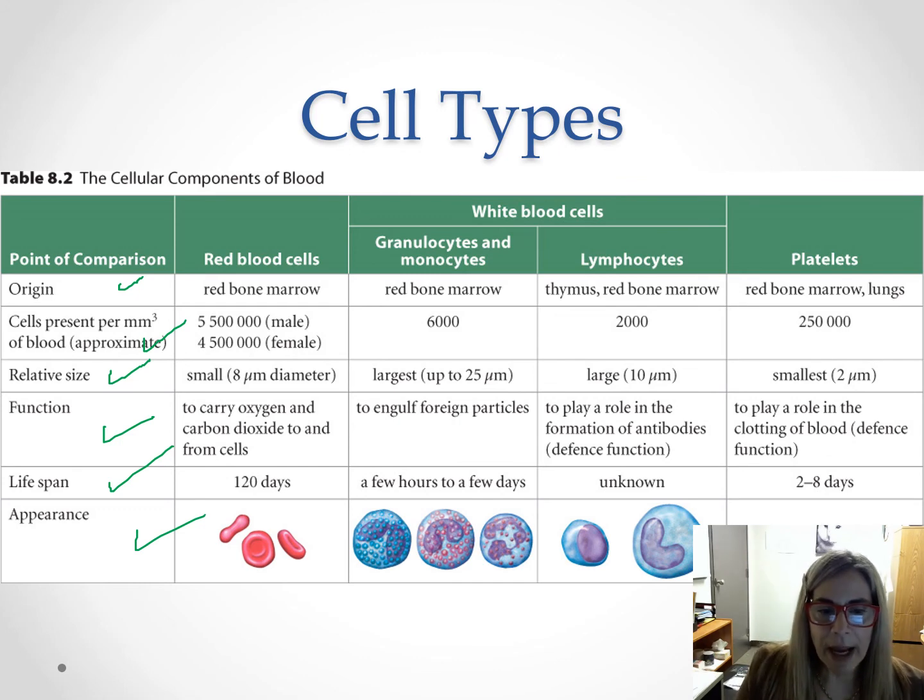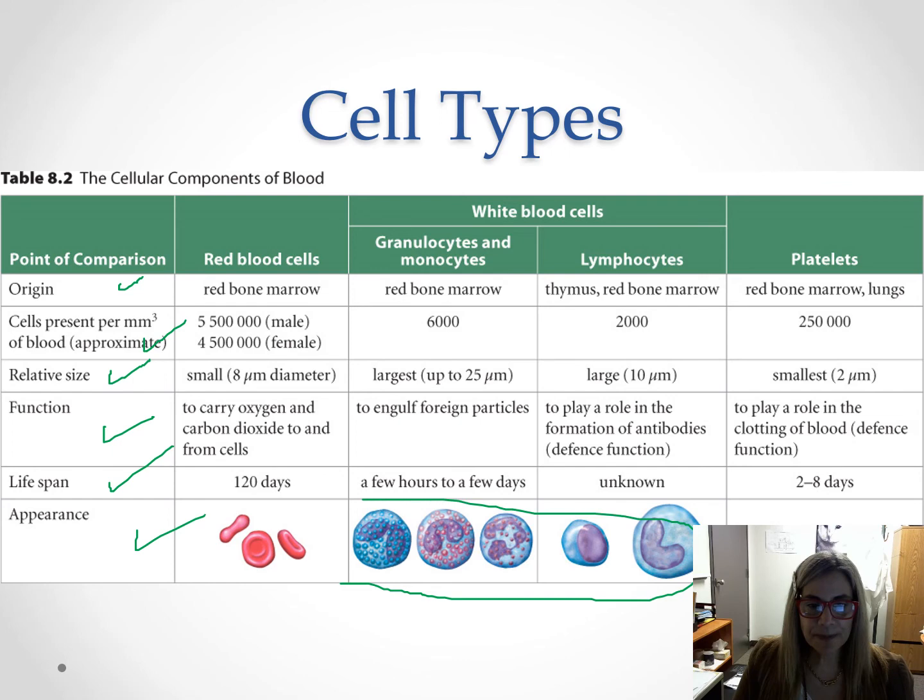So just a few reminders here that your white blood cells are going to be the largest of your formed blood components. Your red blood cells are the second largest, and then your platelets, of course, are going to be the smallest of the three. And so that piece is kind of important.